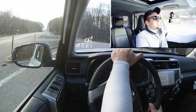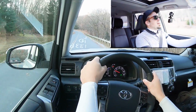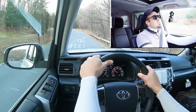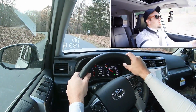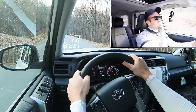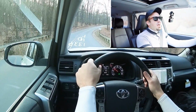As far as steering feel goes, it does tend to weight a little bit more on the heavier side of things, which I personally love. So definitely not a loose steering feel, as you a lot of times will find in SUVs. I personally love the steering feel on the 4Runner. As far as cabin noise goes, we're going, I don't know, 33 miles per hour or something like that right now. I personally don't have any issues with it. It might be a little bit noisier than some of the more luxury-esque competition maybe, but honestly, for me, I don't have any issues there.